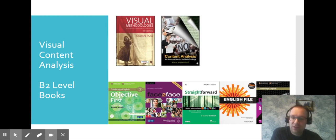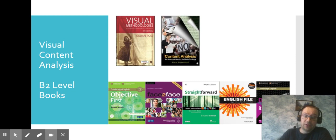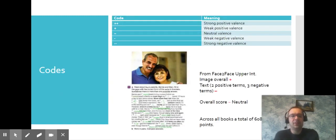And then my big study was a visual content analysis. So I used the rules laid out by Gillian Rose and Klaus Krippendorff in 2 actually very readable books. And got together 5 books that I have used at B2 level, so Objective First, Face2Face, Straightforward, English File, and Empower. I graded every image and question that was related to that image for emotionally laden vocabulary. I had to design codes where I had to link all text with images. This took a lot of trial and error, and it needs to be extremely strict. It needs to be exclusive to every single image and text, and it needs to be replicable.